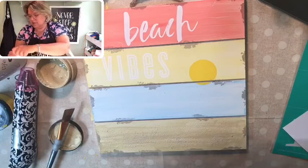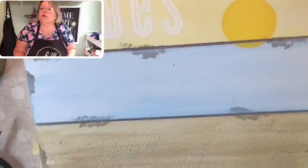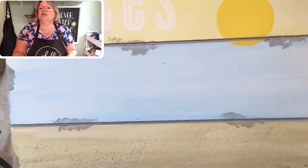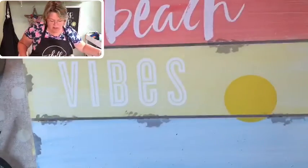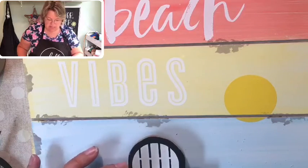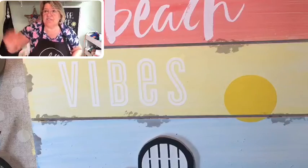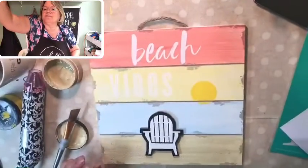All right, so let me cover this because I don't want to dump it over. I'll zoom in so you can see the sand a little bit better. Move it up a little bit. So you can see I've got a little bit of texture here. And then we'll get our chair all done and put it right there in the sand. Right about, yeah, maybe in the middle. And I'm going to look for some little seashells too, see if I've got some.